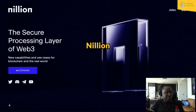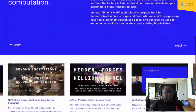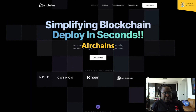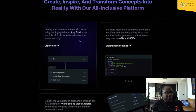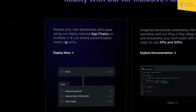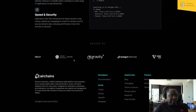Million, the secure processing layer of Web3, a very, very technical project for secure processing. Airchains, simplifying blockchain deployment to seconds. It basically lets anybody launch their own blockchain, or app chains. So if you want to, for example, launch a chain and deploy your own blockchain with ease using highly tailored app chains, whether it's an L1 or L2.